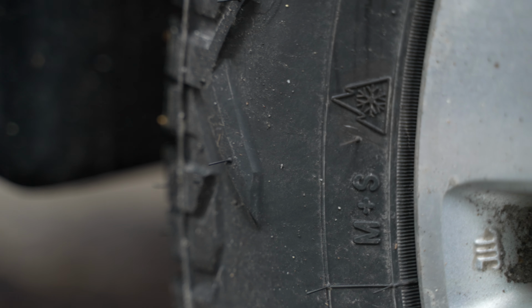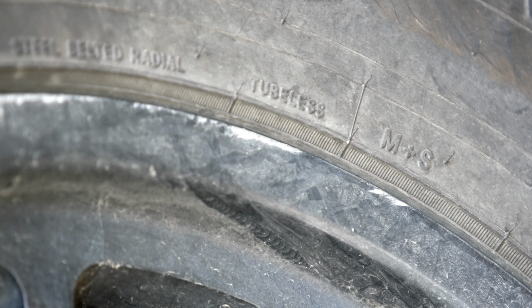I've mentioned 3 Peak Mountain Snowflake. So you might have seen mud and snow tires, M+S. That doesn't really mean much other than the tread pattern. This 3 Peak Mountain Snowflake is actually a government rating. So companies have to earn that rating with their tires, and there's a test of acceleration on snow. And if you can go fast enough relative to the test tire, then you get the rating. If not, you don't. They don't test braking or handling, but we can assume that if a tire is better at acceleration, it'll be better at braking as well.